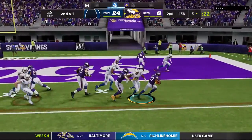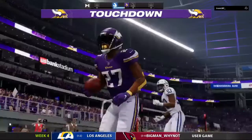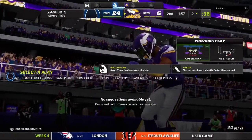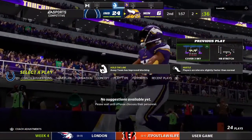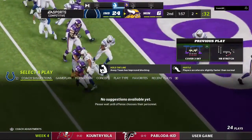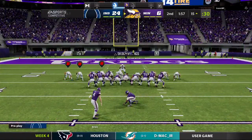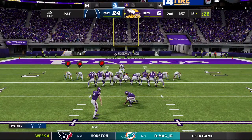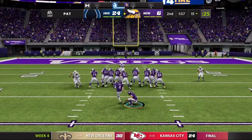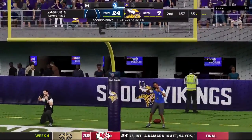On second down, a run with Dobbins. And he will score. Touchdown, Vikings. J.K. Dobbins. His second touchdown on the season. And the Vikings are able to cut into that deficit. Now for the point after. He's got it, and that makes our score 24-7.